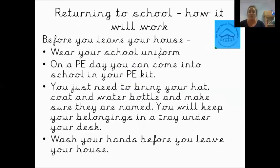So, returning to school, thinking about before you leave your house, make sure that you are wearing your school uniform. On the days where you have PE, which you will be told beforehand, you can come into school in your PE kit. You need to make sure when you're coming to school, you bring your hat, your coat, your water bottle. If you are having packed lunch that day, then you need to bring your packed lunch with you and make sure that they are all clearly named. You will keep all of your belongings in a tray which will be kept under your desk that you're sitting at. Make sure before you leave your house that you are carefully washing your hands.